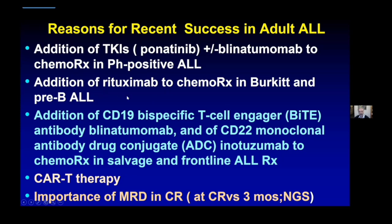In 2000, we added rituximab to the hyper-CVAD, but the big breakthrough came in 2010 when we developed blinatumomab, which we call a CD19 bispecific T-cell engager, or a BiTE, and the antibody drug conjugate CD22, and we combined them with chemotherapy, and we started using them in the front line.